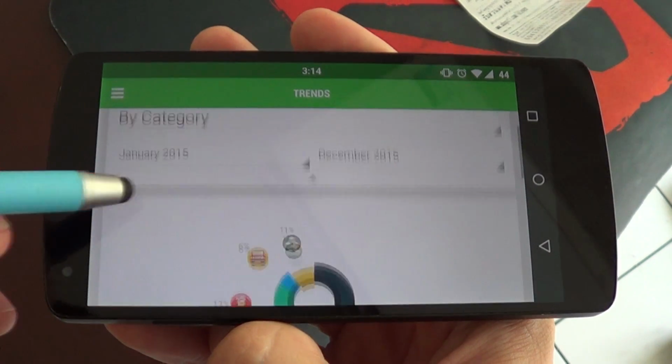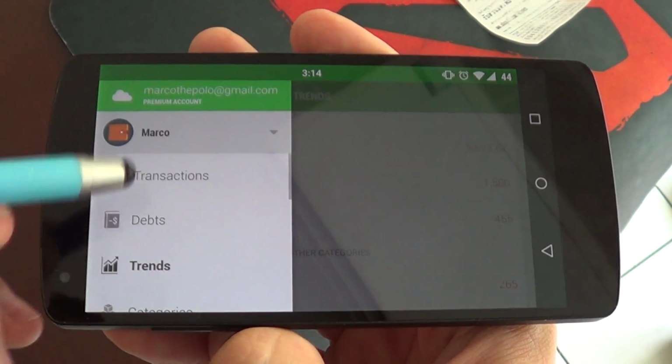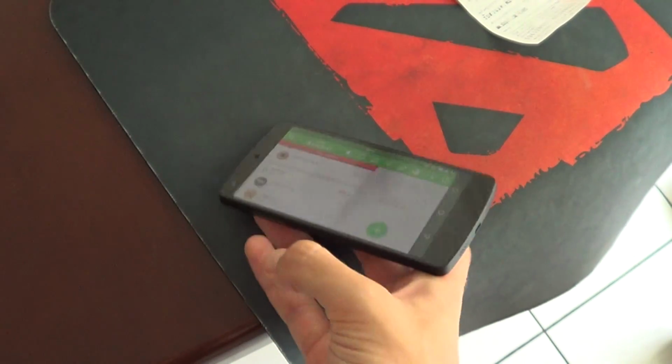It came with everything I needed and nothing more. I found it easy to use and tracked everything that I needed. So if you're like me and you want something simple but at the same time very detailed, then go give it a try today.